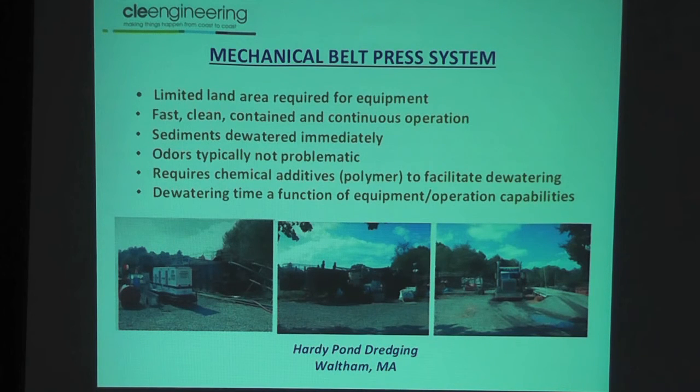So oftentimes there'll be several belt presses that will be used, or we can go back to the holding tank idea, where you have a temporary storage to bridge the fact that the dredge is a little bit faster than the belt press.